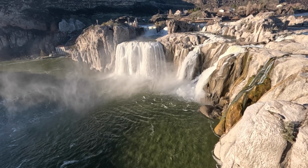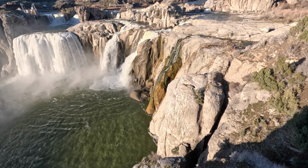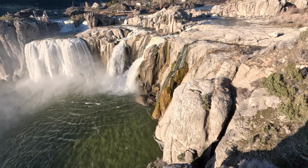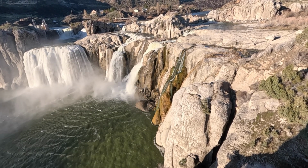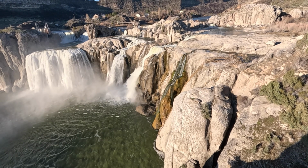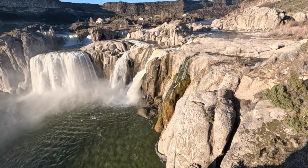We're down on the lower viewing platform now, and there you can see pretty much the entire width of the falls. So I'd say about half of the falls are active right now, and when snow levels get into a higher melt, more of it would be covered. So very cool. You can see how the rush of water has worn away the rock, creating the channels here and there.